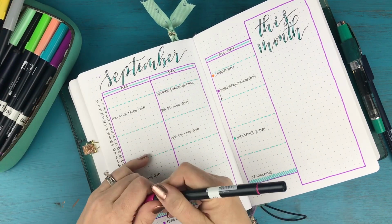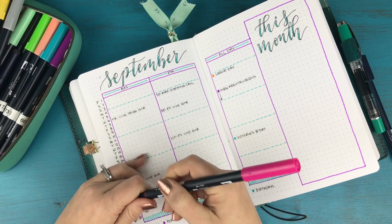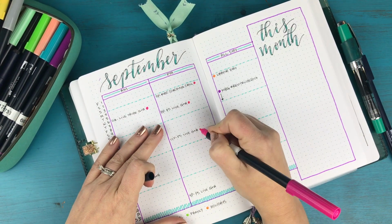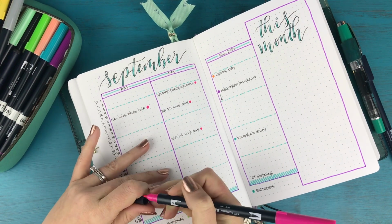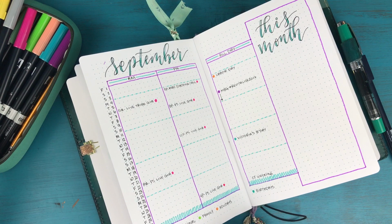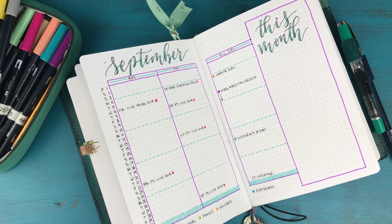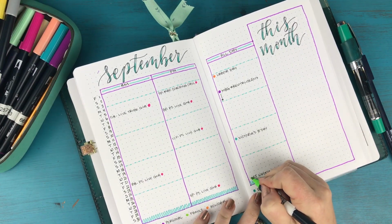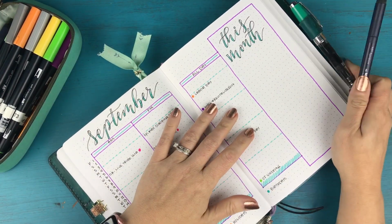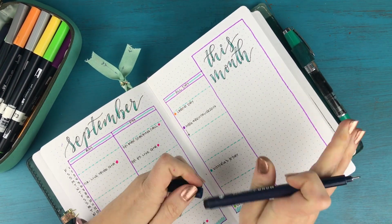And all of these are actually work related appointments. So I'm going to take pink, which is my work color, and color code them. All right, and then CJ's wedding is actually a family event, so I'm going to make that green. And then I'm going to fill in my tasks and goals for the rest of this month.